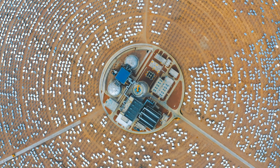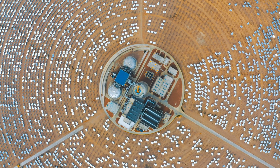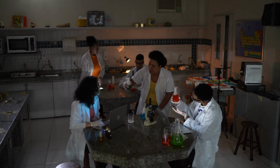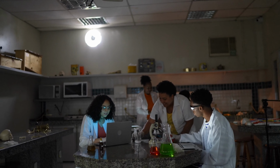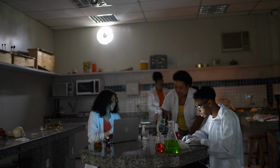The small reactor in the desert. The machine at the center of this story is called TMSR LF1. It was developed by the Shanghai Institute of Applied Physics, part of the Chinese Academy of Sciences, with other Chinese institutions.